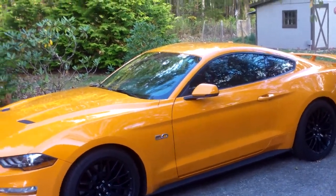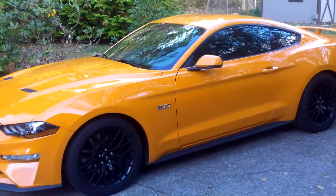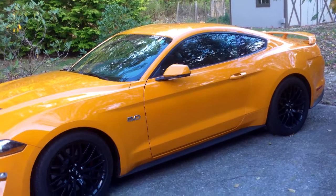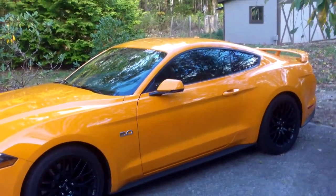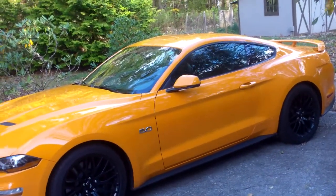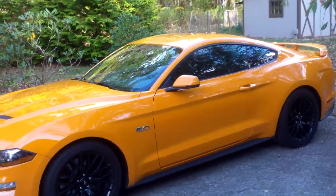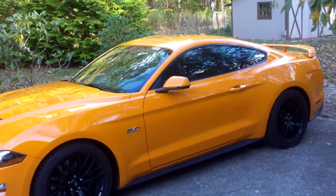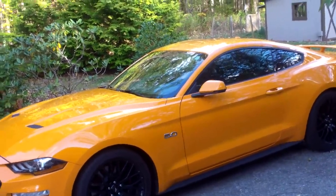I think I commented about a week ago about this car in relation to the car that I happened to be driving that week, which was a BMW 850i, which is a wonderful car, beautiful car, impressive car. Very similar car to this Mustang in that both of those cars are two-door, four-seat GT coupes, basically. They're roughly the same size. They both have V8s. They both perform very comparably.